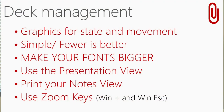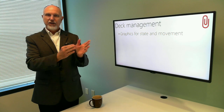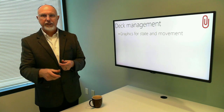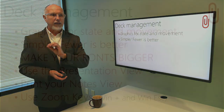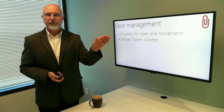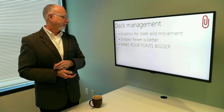The first thing you need to think about is exactly what I told you earlier, which is use your graphics for state and movement from this to that. Here's the way it is. We add a box and now it's this and so on, just like they do on the cooking shows. Simple graphics and fewer graphics are better. That's just the long and short of it.